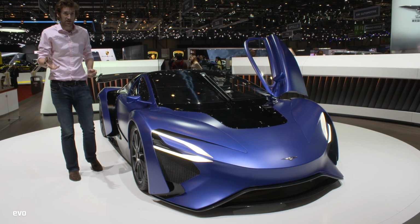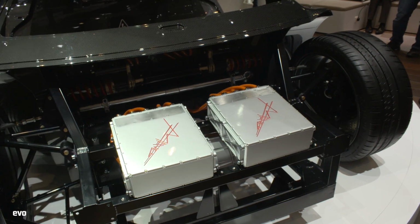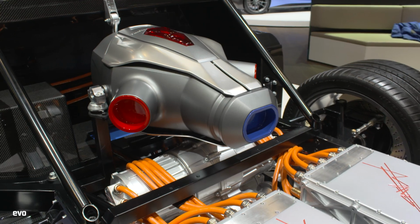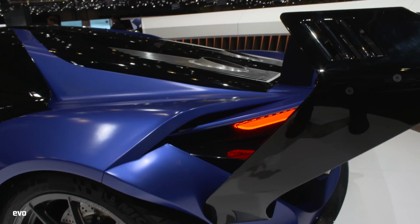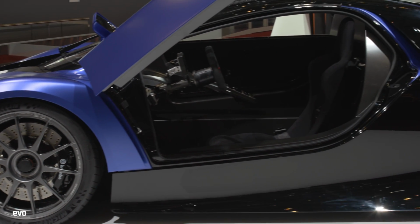And if you remember, the CX-75 originally had those jet turbines in it. Well, that's the technology in the back of here. It's got 2 electric motors in the front, 4 at the back. It's got over 1,000 brake horsepower. And get this, they're saying the combined Newton meters are over 8,000 Newton meters. That's over 6,000 pounds-feet of torque in this car. A single gear, because obviously that's all you'd need with that much torque.